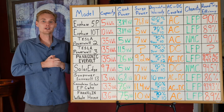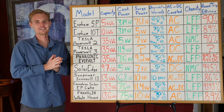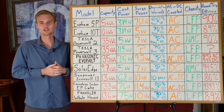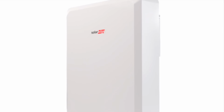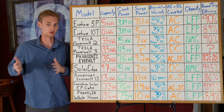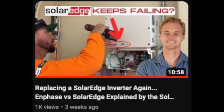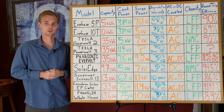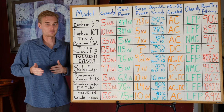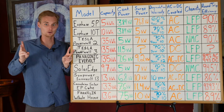Now, SolarEdge. A lot of people who watch me know that I don't really like SolarEdge that much. And it's not that I don't like SolarEdge. I think that the technology and the theory behind power optimizers and DC coupling all sound really great on paper. The problem is that still to this day, we are replacing tons and tons of centralized SolarEdge inverters. They say that in the last year they've beefed up the internals to be automotive grade. And I'm sure they are getting a little bit better in terms of reliability, but we've already had to replace one of those new inverters with the automotive grade internals.